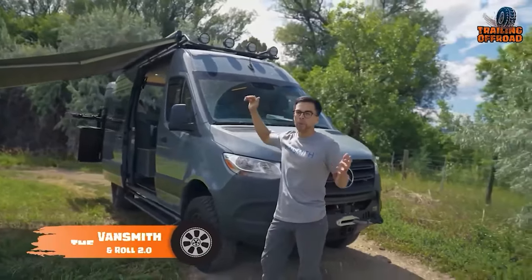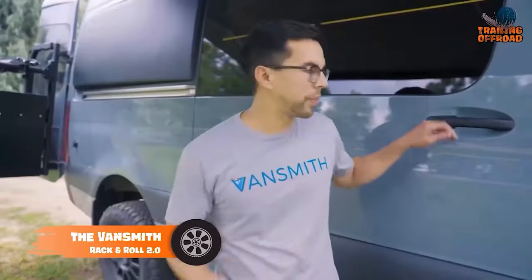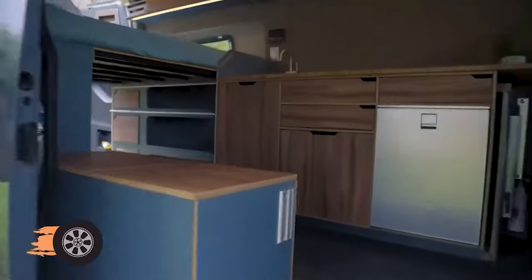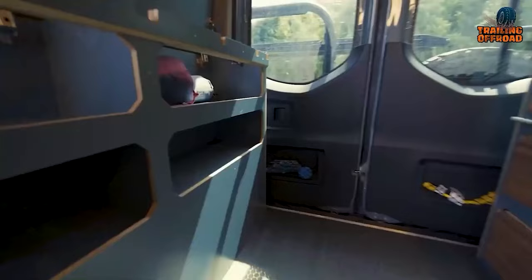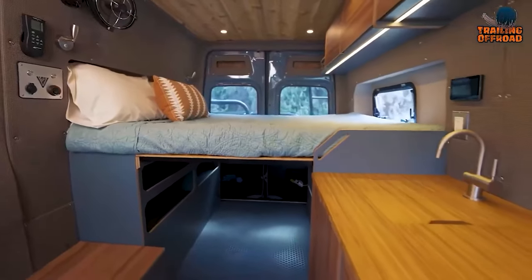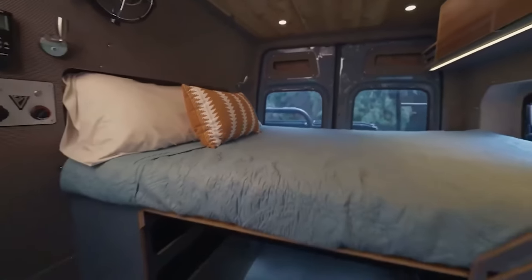The Vansmith Rack & Roll 2.0 is a camper van that redefines adventure. With its sleek design, functional features, and attention to detail, this camper van is built to provide a comfortable and memorable experience on the road. One of its features is its spacious bed, providing a comfortable and restful sleep during your outdoor escapades. With a bedside window, you can wake up to breathtaking views and immerse yourself in the beauty of nature.